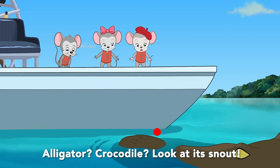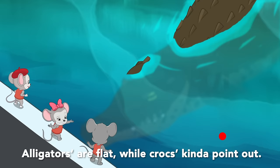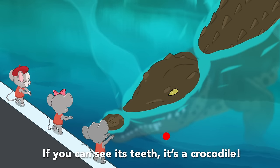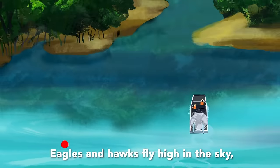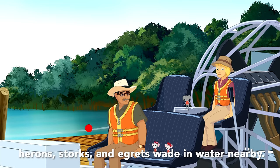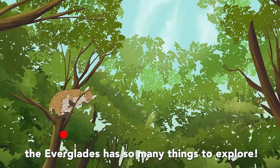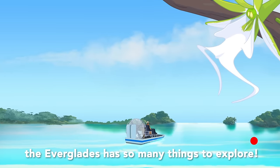Alligator, crocodile, look at its smile. If you can see its teeth, it's a crocodile. Eagles and hawks fly high in the sky. Herons, storks, and egrets wade in water nearby. Flamingos, spoonbills, pelicans, and more. The Everglades has so many things to explore.